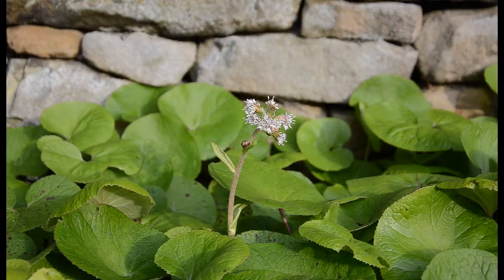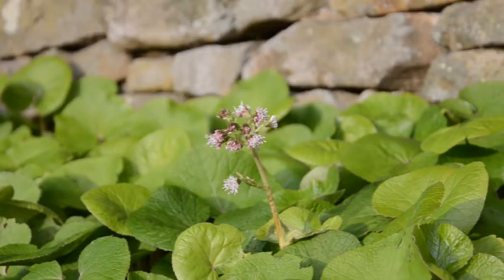Winter heliotrope is a relative of the widespread butterbur, but unlike butterbur, is an evergreen and its leaves are visible all year round.